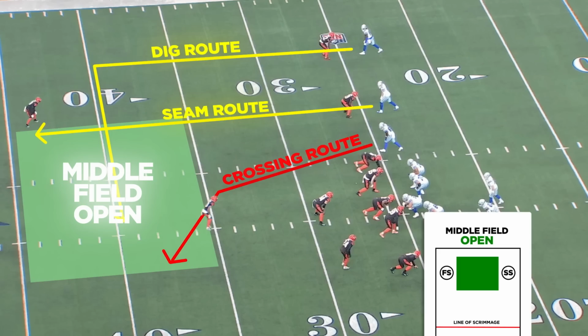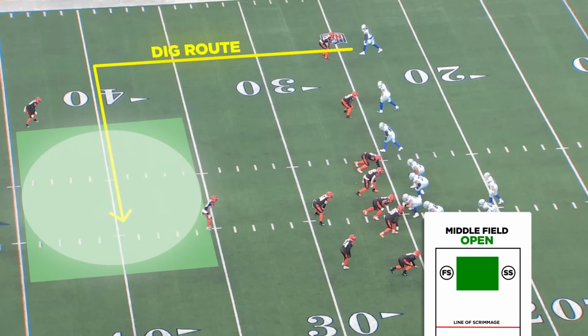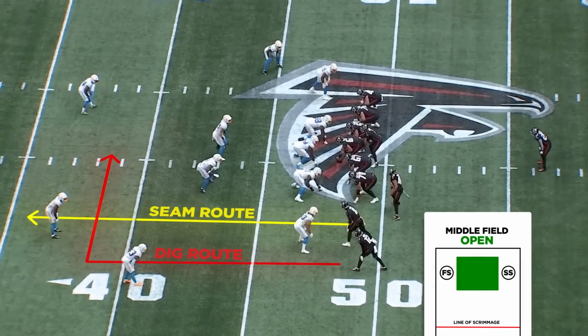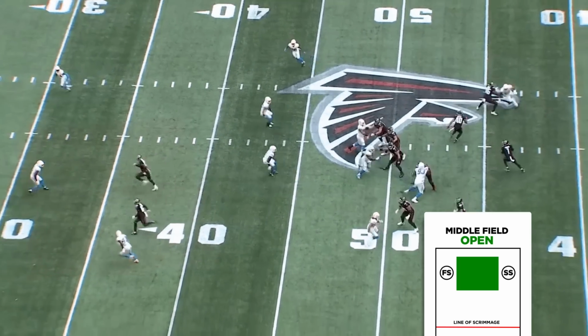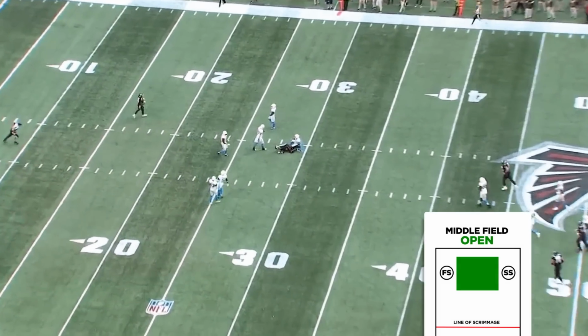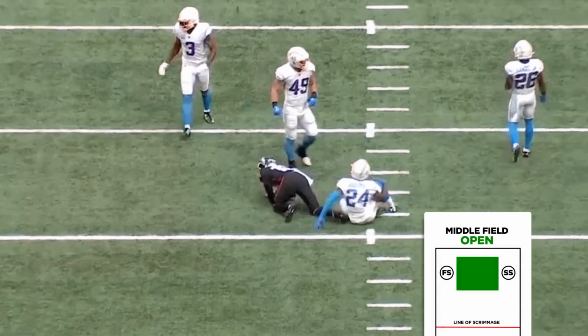Those 2 safeties being taken out of the picture would then open up a huge window over the middle for the dig route on that dagger concept to come open. Ironically, there's a great example of this concept working against the Chargers last year when they beat the Falcons on the road in Atlanta. They were in quarters coverage there, and the seam route cleared both of the 2 high safeties, so the dig route could work to the soft spot in the deep middle, and it was a big gain.